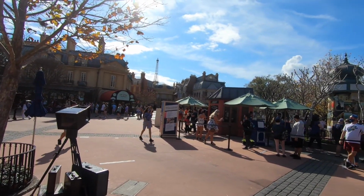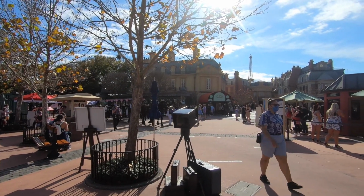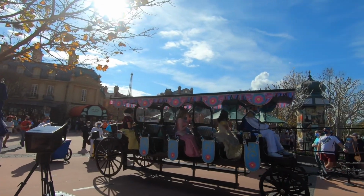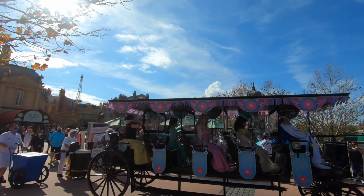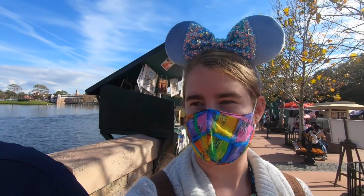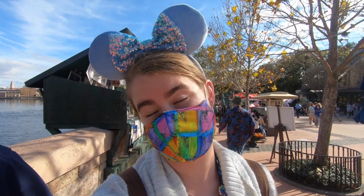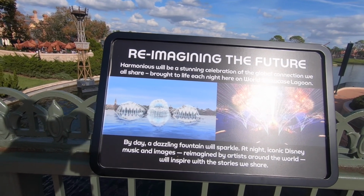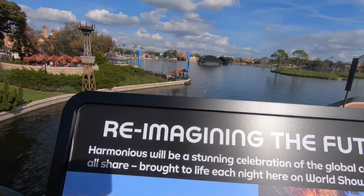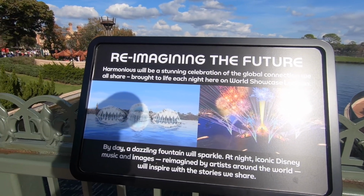I heard the music start changing, so I came over here, and here come the princesses. We always end up being on a side by ourselves, but it means the princesses never look at us because there's other people on the other side. Oh well. So here's a plaque that shows what Harmonious is going to look like and then what those barges are going to look like during the day. So they're going to have water shooting out of them. And I suppose that won't be such a bad sight.